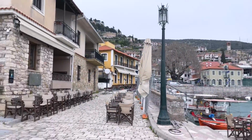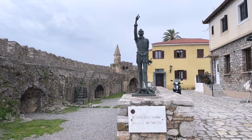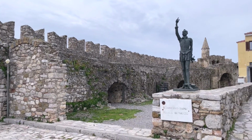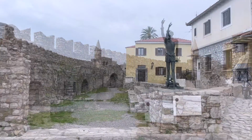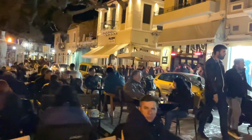So, down by this rather fun harbour, we have this little statue to Miguel de Cervantes. And he was a Spanish gentleman who came here October the 7th, 1571, as a sailor and fought in the battle. But he was also very famous for writing a book called Don Quixote. I'm sure you've all heard of it. And there's a little statue to him here, celebrating the fact that he came here. And he survived, obviously.